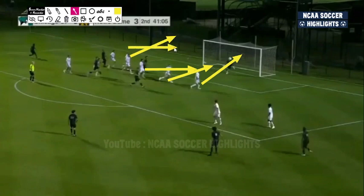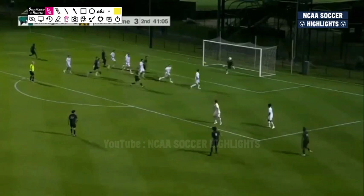Everyone is watching the ball. But he is watching the ball and making the player that scores the goal. He's watching the ball and making a run towards goal. And unfortunately, none of the players in white notice that. They do not notice that at all.